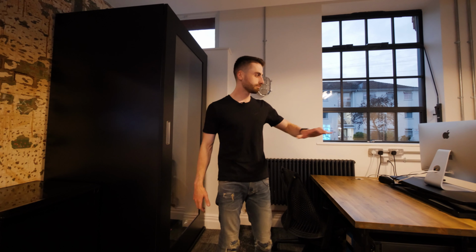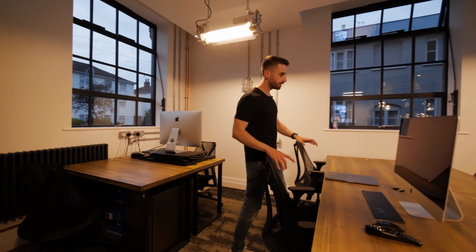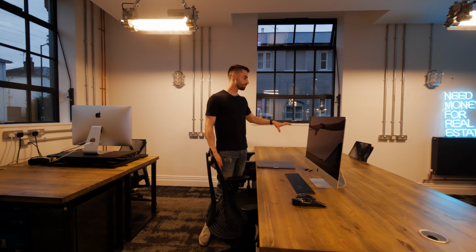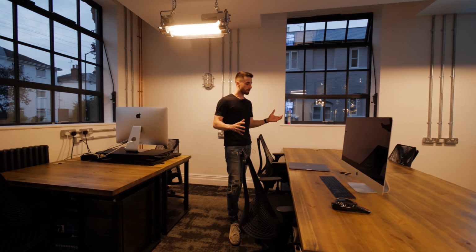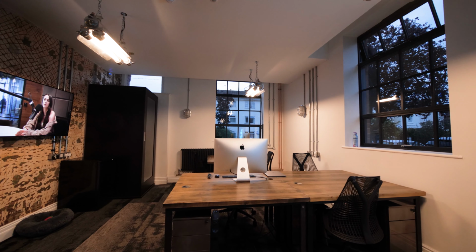But yeah, and then this is where Rosie works. This is where I work currently. We've got the iMacs, we've got MacBook, and a couple space where Jez and some other team members that come and go tend to work from as well. But it's a great little space, and it sort of brought us more together. It's allowed us to sort of share more ideas and hold each other more accountable, and we couldn't be happier with the place.